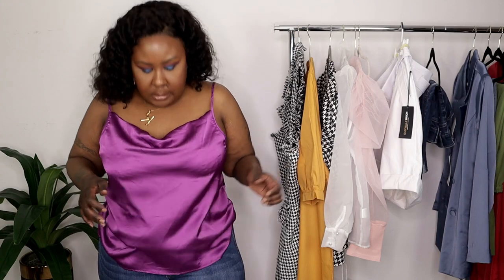So this one is a little too big. I wish I would have gone down to maybe even a large in this one. This one is a 1X. Now I don't have on the proper bra. I just tuck my bra straps in the inside. But it is a little big. I got it tucked in, but it comes pretty long. Actually, I may would have rather this in an extra large instead of the 1X. Or even a large probably would have fit better, but it's okay.